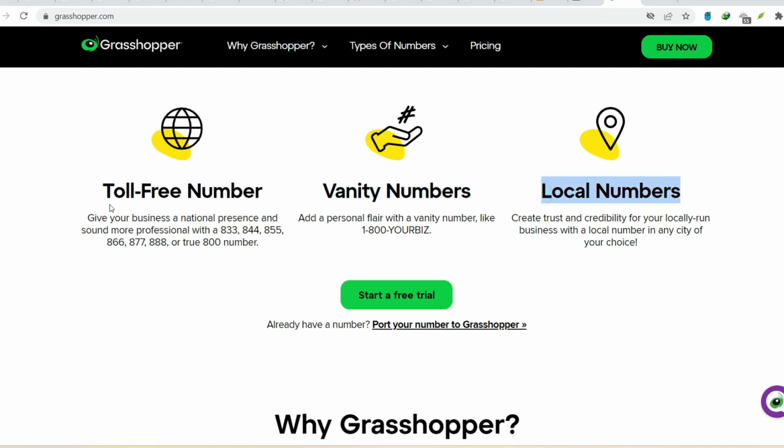Grasshopper. A breakdown of the plans. Grasshopper offers 3 main pricing tiers, cleverly named Solo, Partner, and Small Business. Let's dissect each one to see what features you get for your buck. Number 1. Solo, the starter pack for 1.